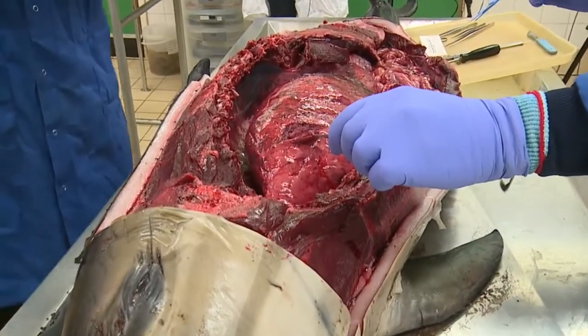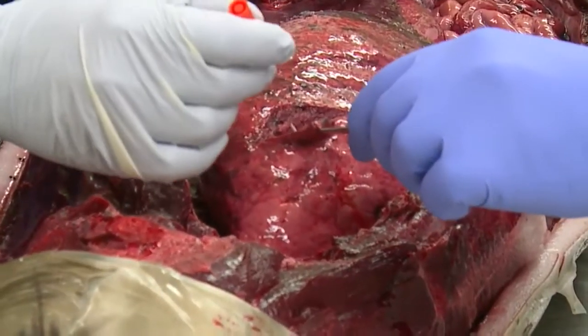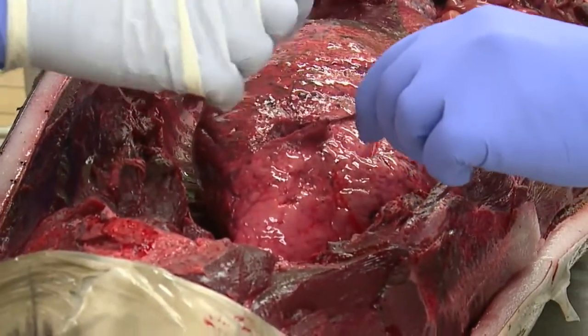Is that not normal to see that difference in colour then? I'm going to pause on that and come back to it later.